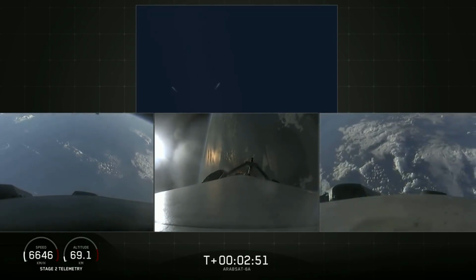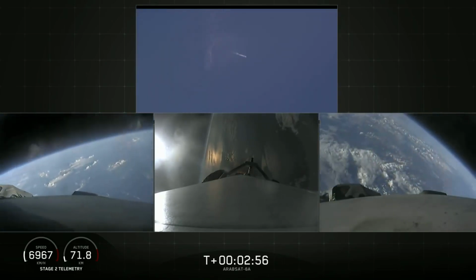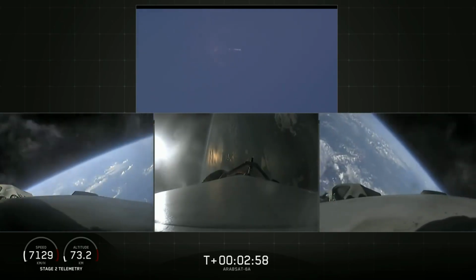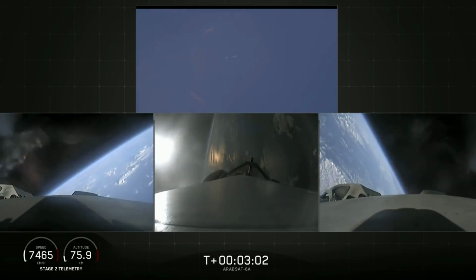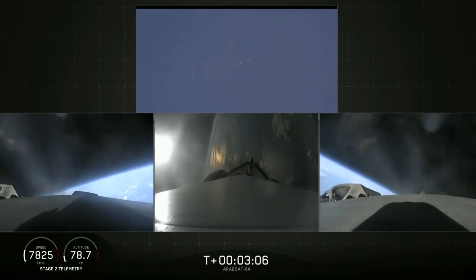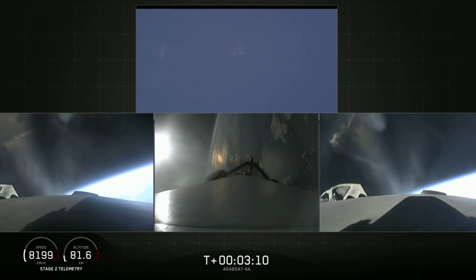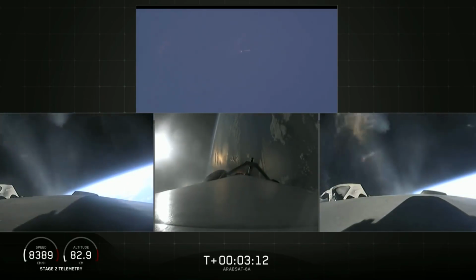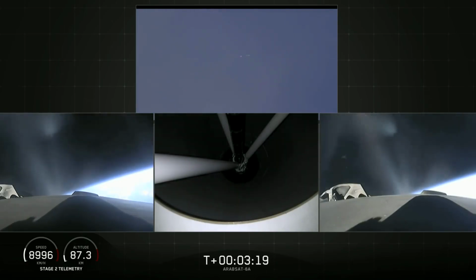Side boosters now beginning a flip to begin returning back to Cape Canaveral. Boostback burn. Side boosters have begun the boostback burn. The center core has throttled back up to power. Everything looking good on the flight of Falcon Heavy. The next major event, main engine cutoff of the center core and separation and ignition of the second stage.